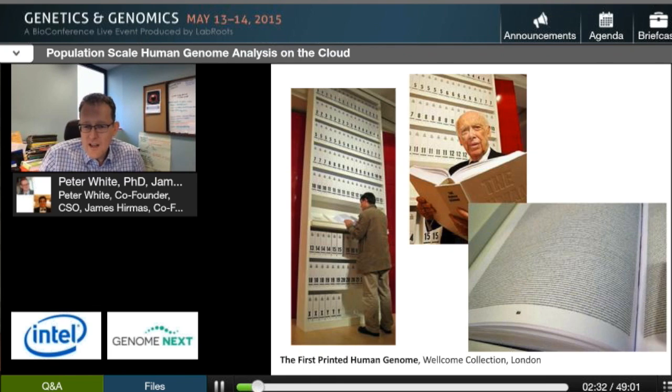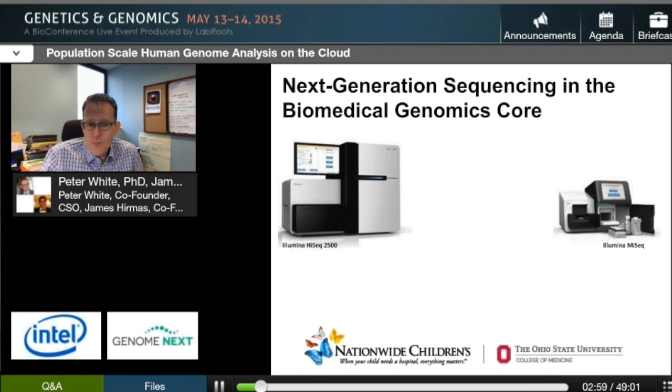Now, if you want to get an idea of what it would look like if we were to print the human genome, these photographs are taken from the first printed copy of a human genome that's housed in the Wellcome collection in London. And as you can see on this bookcase, it contains over 100 volumes, with each volume containing all of these pages with As, Cs, Gs, and Ts, the 3 billion characters that make up the genome.